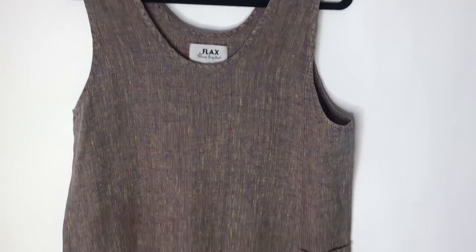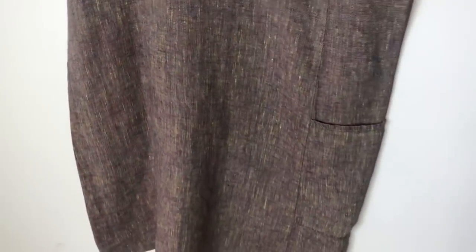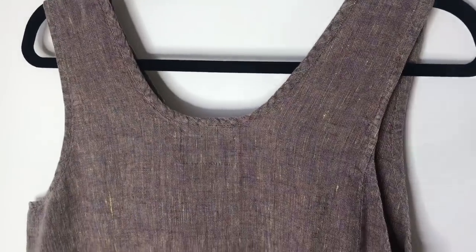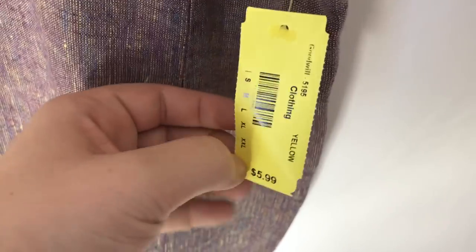This is probably one of my favorite pieces I got yesterday, just because I love the colors in it, and I love this brand. It is Flax, and I love the little message they have on the tags. They always have a nice little inspirational message. This is 100% linen, and I don't know if you'll be able to see all the colors, but there's like yellows and purples and reds. It is so cute, and it's like a little layered look dress that has one pocket, I guess. It kind of continues on the back, but how adorable. I'll probably get about $35 to $40 for this. And how much did I pay? $3. Well, half of $5.99, so yeah.